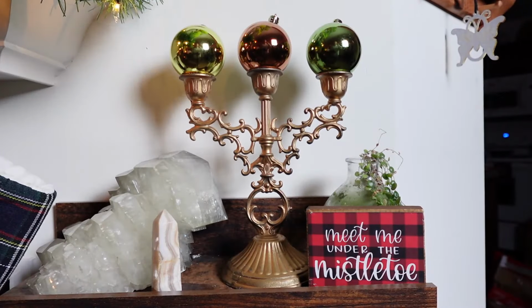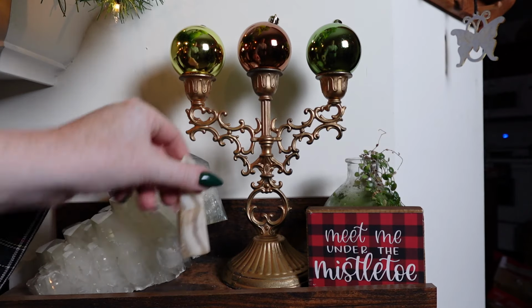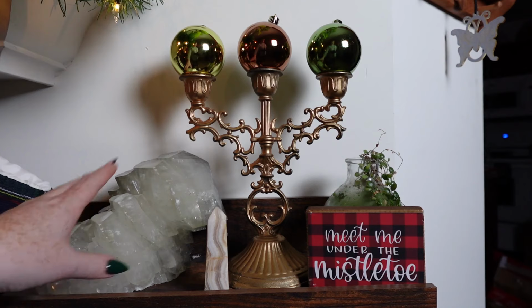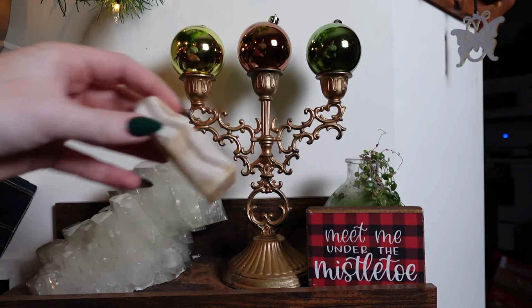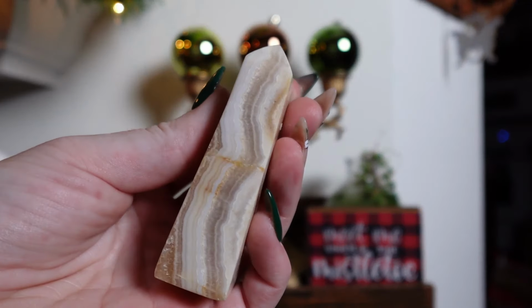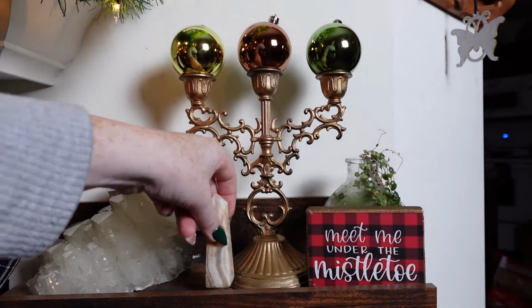Okay, something to mention when you're decorating is that you really just have to go with your gut and do what feels right to you. So this is actually a pagoda calcite that lives here all the time. It felt right to leave it there. Same with this crazy lace yellow agate tower. I just thought it has Christmassy sweater vibes, so we left that.